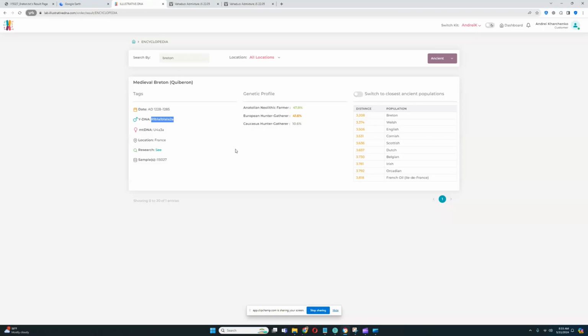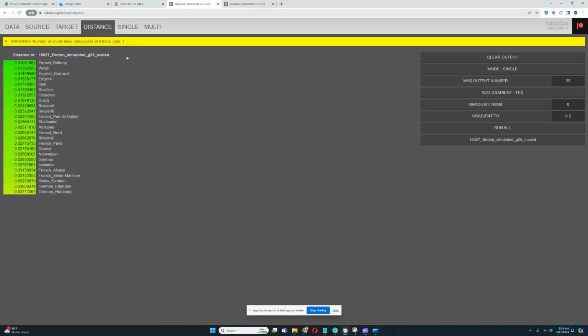It's a Bretonic individual, and with the simulated G25 that I got for this individual, I used the online raw to sim G25 tool. The simulated G25 coordinate that I got for this individual is closest to French from Brittany, followed by Welsh, followed by English Cornwall, followed by English, followed by Irish. So it's closest to various Northwest Europeans of Celtic origins.